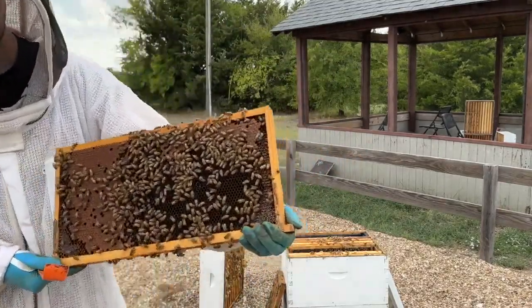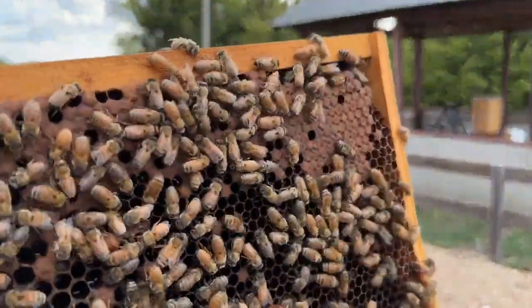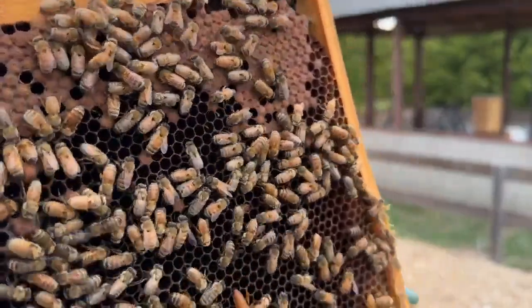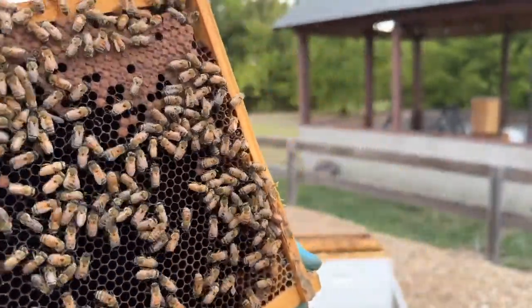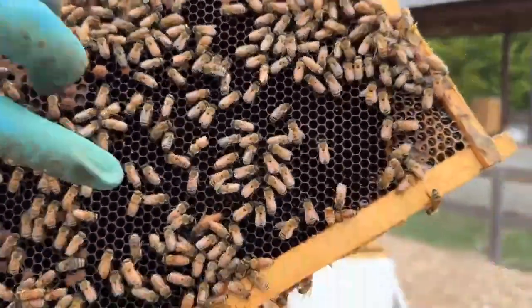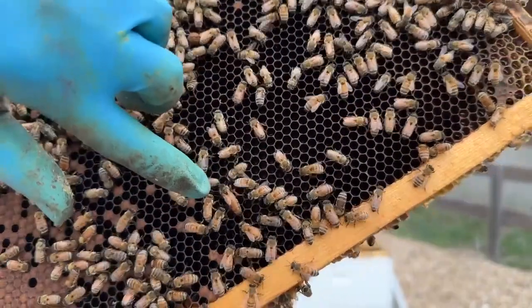Now this is what I'm looking for. Well, first of all, there's the queen. There's our golden Cordovan queen right there. You can see she's kind of pretty light in color. So there she is, she's happy and still laying.